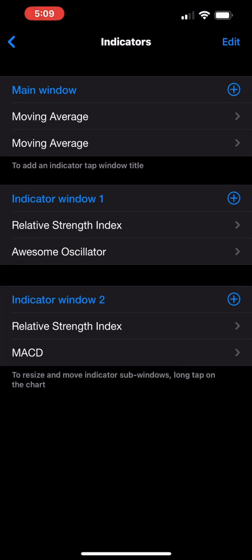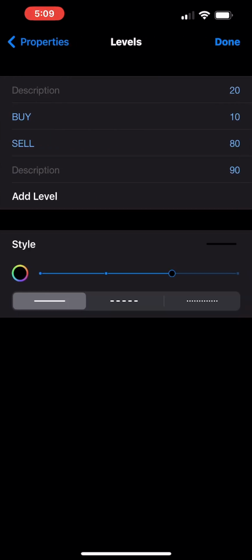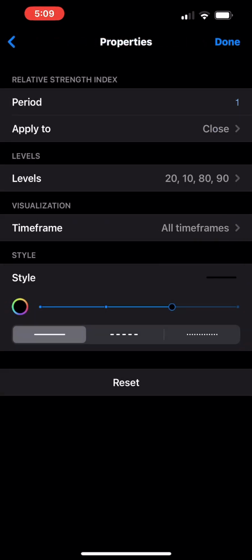All right, then you move to the main. You go to the main, and then add the second indicator window. You add the relative strength index. Right, for the relative strength index, guys, the parameters are period 1, apply to close. Then the levels we have the 10, the 20, the 80, and the 90 levels respectively. Okay, guys, and then the style is 3 pixel, color black. Remember those ones, and it's applied to all time frames. Okay, so that's that for that.